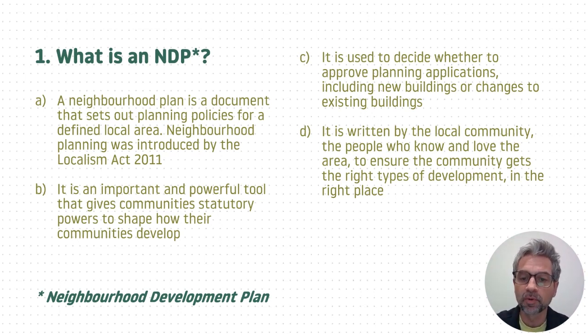And I'm just going to pause on that point B here. The statutory nature of a neighbourhood plan is important. Prior to the 2011 Localism Act, town and parish councils did not have the ability to write statutory binding plans. All their guidance documents, maybe a parish plan, a village design statement, an action plan, while they were very well intentioned and had lots of great ideas in them, didn't have the statutory power that an NDP will have. And that's why they're so powerful. They are part of that framework of statutory documents.